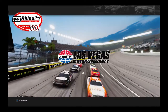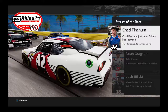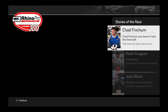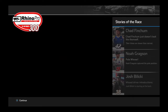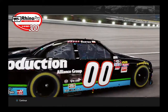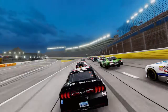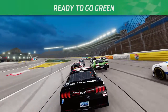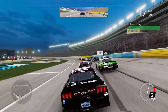Here we go, folks, the Rhino Pro 300 at Las Vegas Motor Speedway. Regular season finale, we've already locked up the regular season title with Cole Custer. Noah Gregson's going to sit on the pole in this one. All right, be smart out there. And after our qualifying efforts, we will start in the 17th position here.